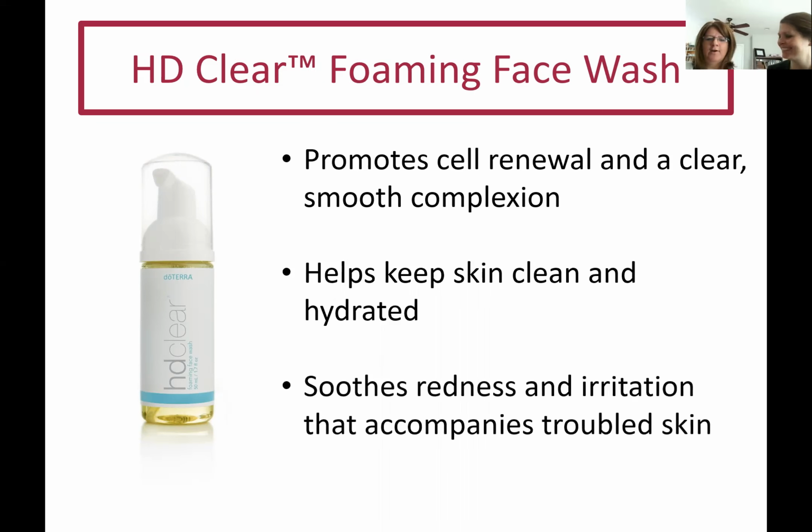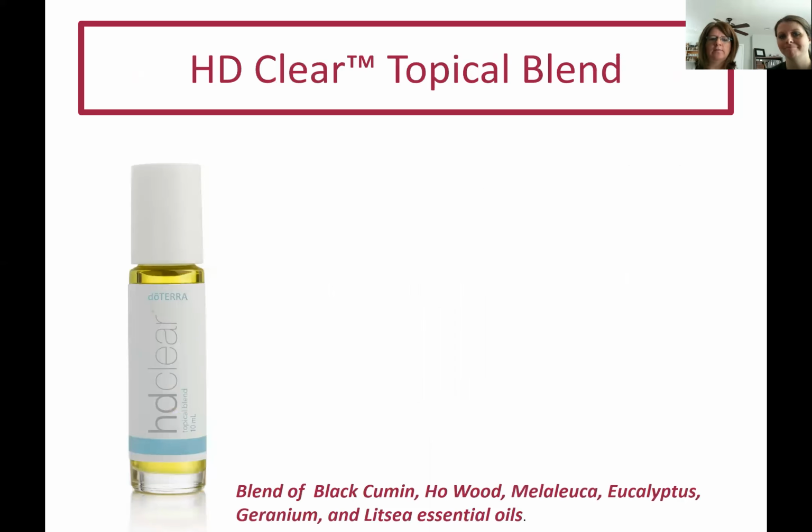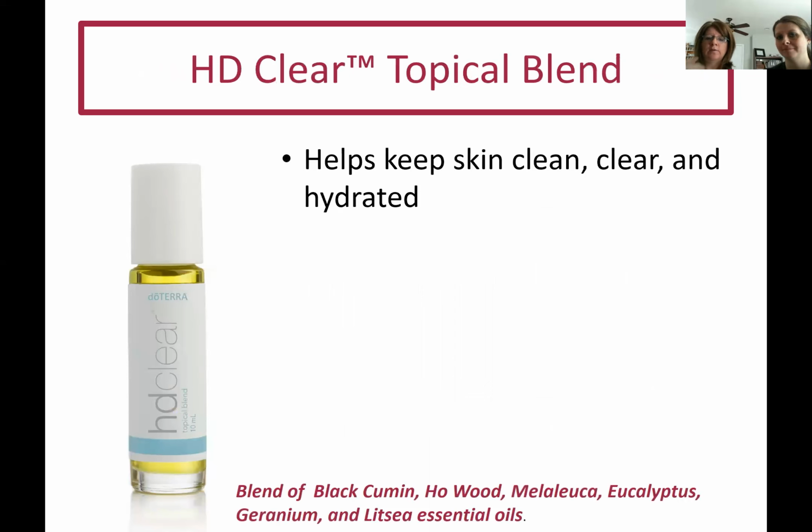All right, so it soothes the redness and irritations that accompany troubled skin. So you know what I'm talking about with troubled skin. All right, so next up. When we do get some of those eruptions on the face, you can use this great HD Clear. It cleans the skin and clears it and hydrates it, but it also helps those little blemish areas. That's right. It has the rosewood and melaleuca.